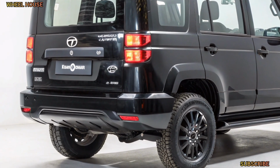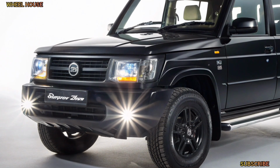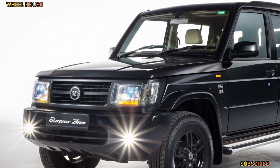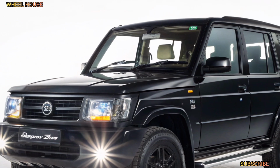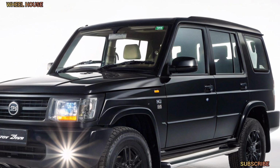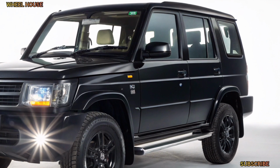Legacy reborn. The original Tata Sumo carved a place in India's automotive history with its unmatched durability, roomy cabin, and go-anywhere capability. For years, it served families, fleets, and even armed forces. The 2025 Sumo Gold Max Pro takes that legacy forward while embracing the demands of today's drivers. It's not just a facelift, it's a full-scale revival with new engineering, better design, and smarter features.